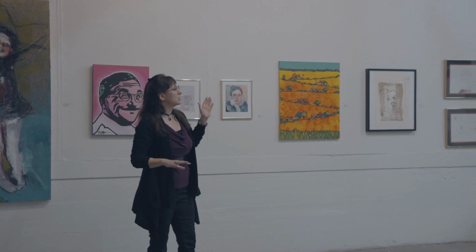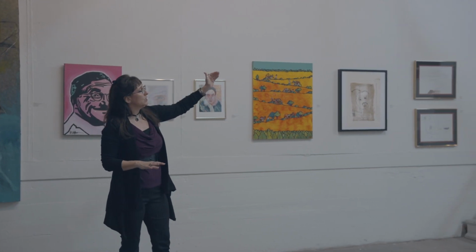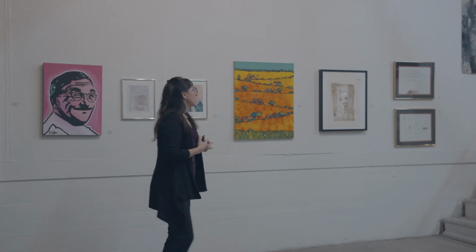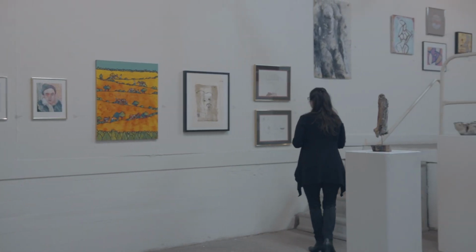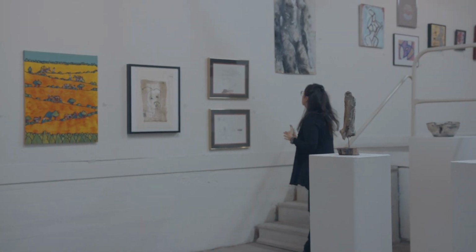Right, so in this great space, we are in this main kind of gallery area, and now I'm going to take us on a little walk up to look at some of the other works in the show. So for people who have musical interests, I am really drawn to these prints.